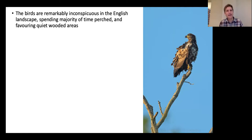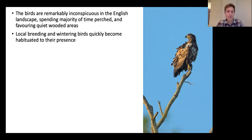So whereas in the early days, people would repeatedly say, well, there's surely not space for white-tailed eagles in southern England. It's densely populated. They need to be in remote wild places on the west coast of Scotland. Well, actually, the birds are finding the quiet places in England, which is really encouraging. And they're spending the majority of the time perched, so they're very inconspicuous in the landscape.